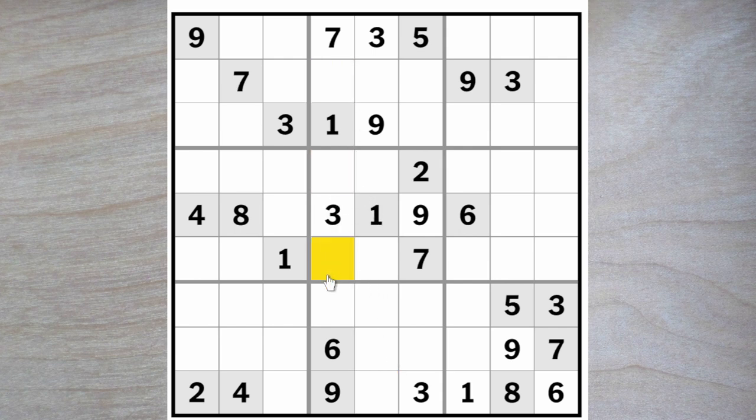What else is missing in column 4? 2, 4, 8, and a 5. 5 here, here, yes. 2 here or here. By the way, 2 blocks up here. Therefore, one of these is a 2. Can we do anything with that? 2 blocks up here and over. No, I'm not sure.